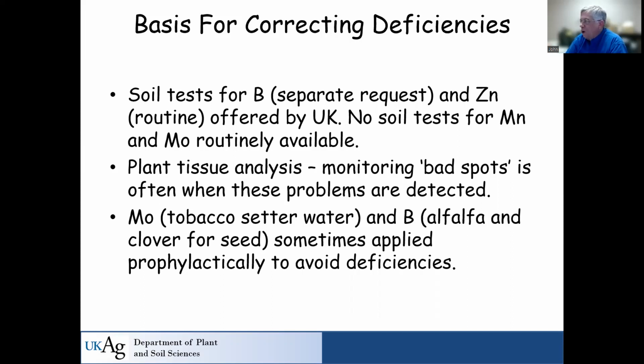A lot of people know these areas. I know growers on the Ohio River, and they know exactly where these fields are, and they get their foliar manganese out right from the get-go, and they're ready to put it on 2 or 3 times during the season. But when they rent land, they sometimes don't know, and they run into problems, and they have to do a plant tissue analysis to confirm. Tobacco people normally just use moly in the setter water and just avoid the problem.